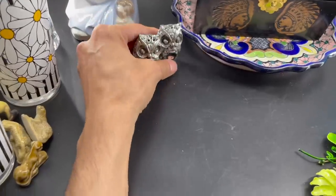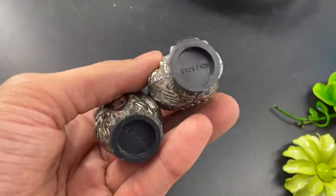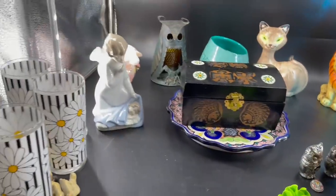And then we're gonna do the cute made in Hong Kong salt and pepper shaker owls. You can see they're marked Hong Kong. No damage on those.